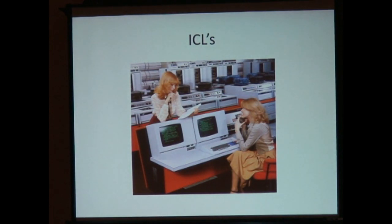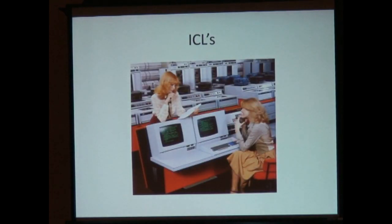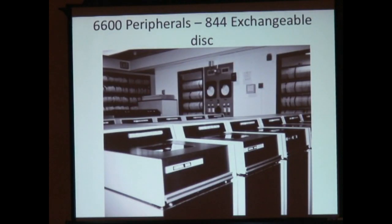That was ICL's version of it, and it's nowhere near as sophisticated. I haven't got a picture of it, but I will say that one of the things that CDC always supplied was a vinyl-covered chair with arms. This was absolute luxury in the 1960s and was much fought over by operators. It was orange, hideous colour, like that in fact. You would have seen lots of those, most of you in your time.